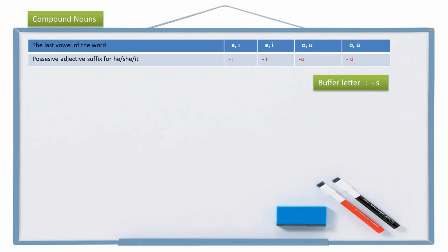Now, to make compound nouns, we need the possessive adjective suffix for he, she, or it. And that suffix is I, U, or Ü, which alternates according to four-way vowel harmony. And in some cases, we are going to need the buffer letter S.